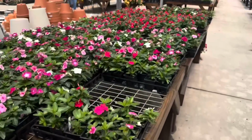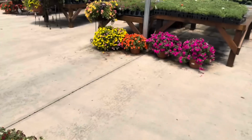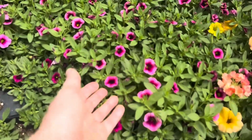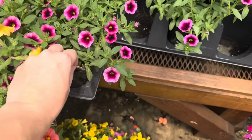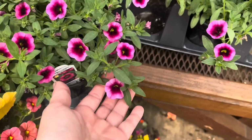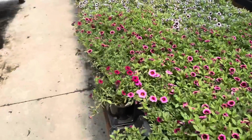But I do see some calibrachoa that I'm interested in. Let's go look at that. I saw this earlier and was drawn to it. See, I like this color option. Cabrio Eclipse Strawberry. I like this option because it kind of spans the red and the purple. And then they have some purple.